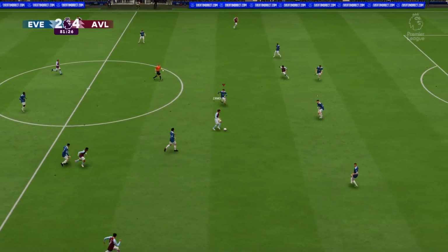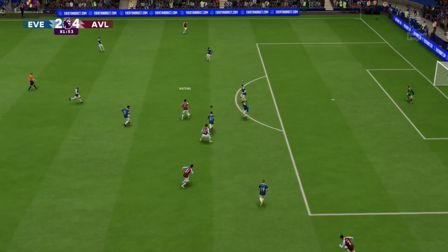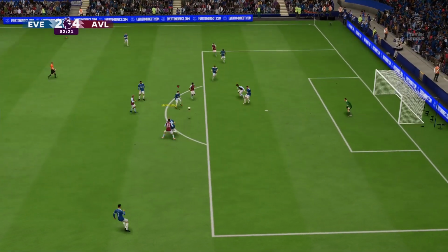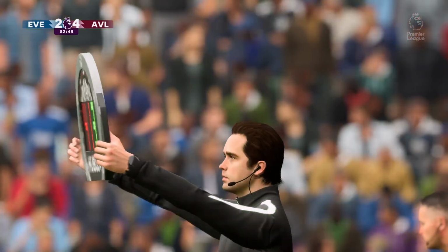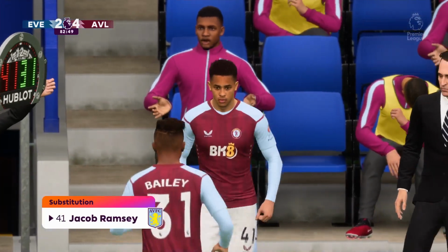Nicolo Zaniolo. See some progress with the ball at his feet. Top class defending. My goodness, that save. Fully stretched he was. One for his own highlights reel. Here it is now, a substitution.